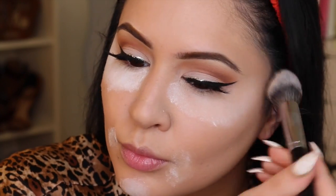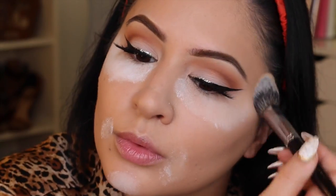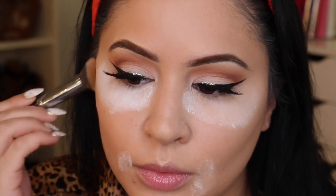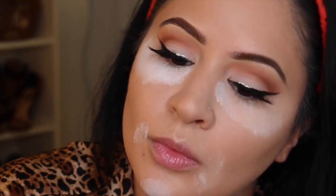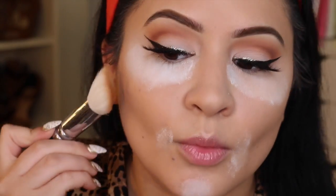Now I'm using the Estee Lauder Double Wear Powder Foundation in the shade Dawn, and I'm going to just set the areas where I want to set, especially where I'm going to be applying bronzer. This is just going to make everything so much easier when blending, and this is a Morphe E53. Love this brush for applying powder. It just does everything so flawlessly, and it packs on, but it doesn't do too much, you know.